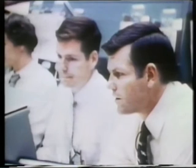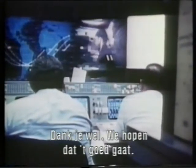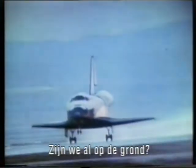Columbia, Houston, 30 seconds till LOS, and everything is still go down here for deploy. Roger, Brian, we copy that. Thank you very much. We're looking forward to having a good one. Roger, and good luck. Okay, Houston, this is Columbia. We are 2 for 2. We deliver. Hey, Roy, are we down now? Are we on the ground?